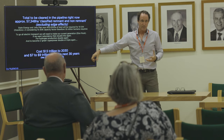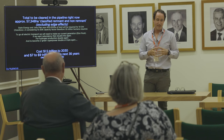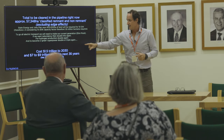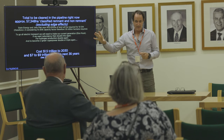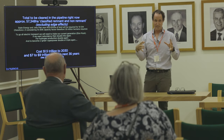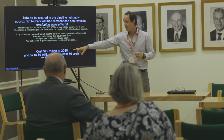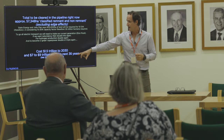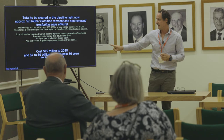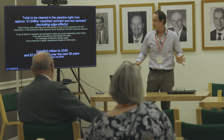Now, the Net Zero Report, which is a great report, released last year, and that was endorsed by the Australian Conservation Foundation, says that just to get to our baseload capacity to power, just to get to carbon neutrality in Australia, we need to spend $1.5 trillion by 2030 and $7 to $9 trillion by 2060, 36 years away. Complete delusion.